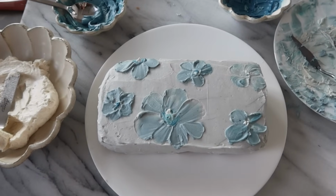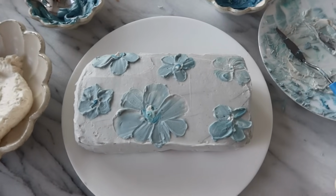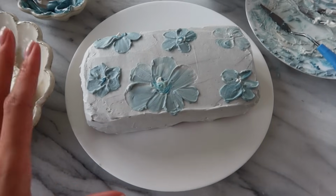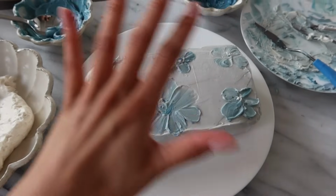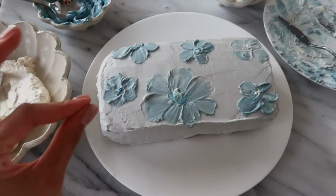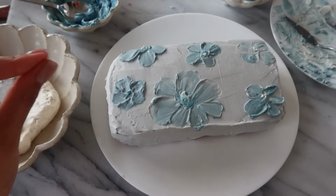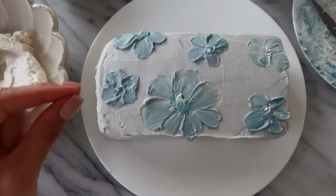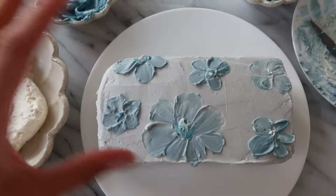And yeah, this was my first attempt. Honestly, the first one looks better than the second one. I think by the second one, I was just getting so frustrated. I love the color palette. This is exactly what I wanted, like a cool frosty blue. But it's very, very difficult to use a palette knife on a cake.